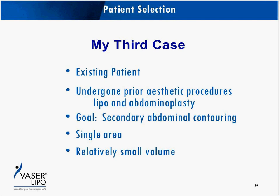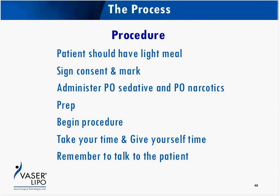So these patients did very nicely, made me feel comfortable, and also our third patient, I mean, I don't quote her to other patients, but she literally said to me, that was like going to the spa. She did very well. So that convinced me to move forward.